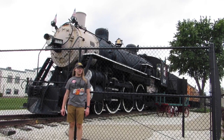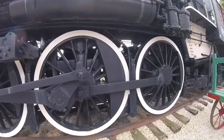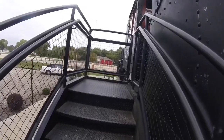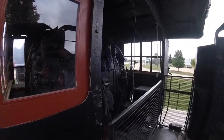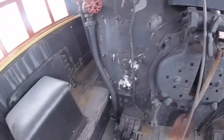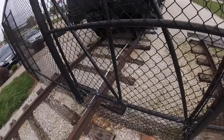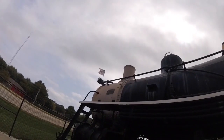What you see right behind me is Chicago, Rock Island, and Pacific 886. Chicago, Rock Island, and Pacific 886 was built by Alco in Schenectady, New York in 1909 and is a 4-6-2 Pacific type steam locomotive, a P31 class steam locomotive. It spent its life working for the Chicago, Rock Island, and Pacific Railroad many years ago. And also, it was originally numbered as Chicago, Rock Island, and Pacific 887.